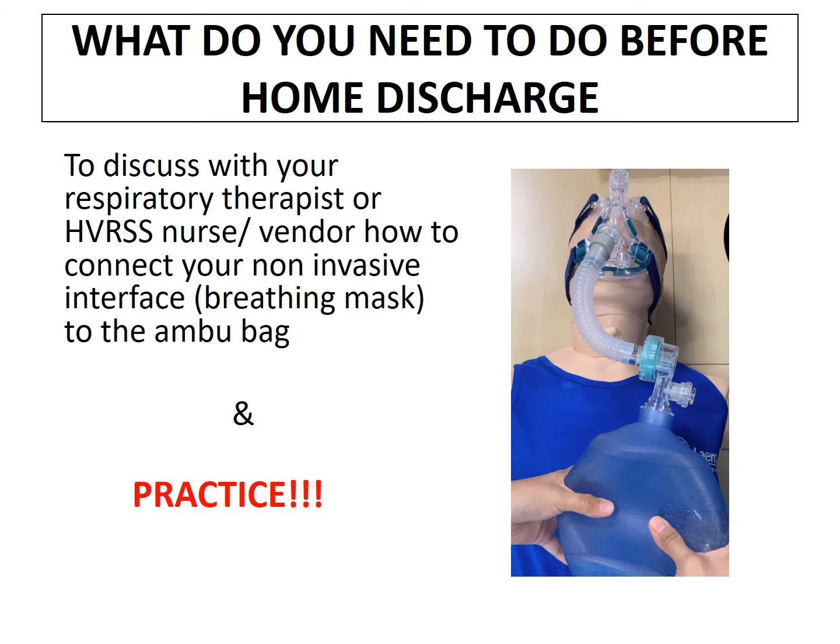You should do this before the patient is discharged, and once the arrangement is fixed, you should take a photograph and carefully label the tubing, and you should practice this at least once a week so you know how to assemble the circuit in the event of an emergency.